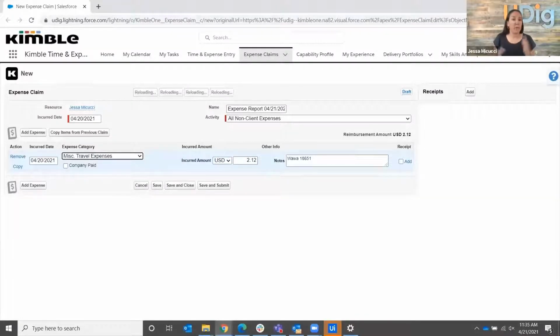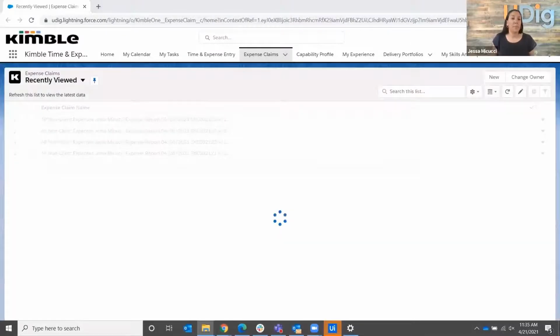So Wawa, whatever store number it is, it's now submitting the expense. And however long that took is how long it takes to really do one, less if you don't need to go through the validation.